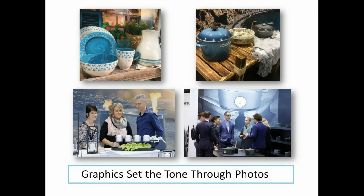Graphics also set the tone through photos too. So it doesn't have to necessarily be a product photo. It can be like on the upper right, the beach of Greece or something like that, or the upper left, a Mediterranean scene to really set the tone.